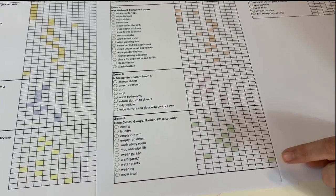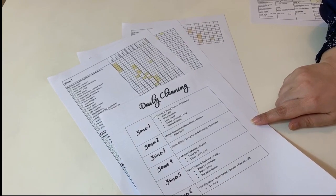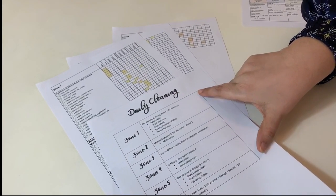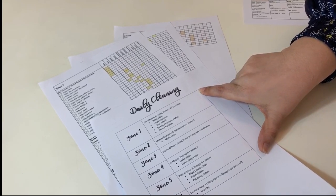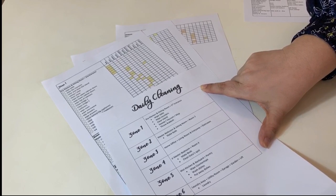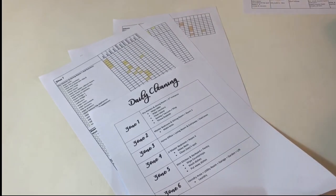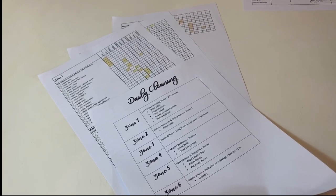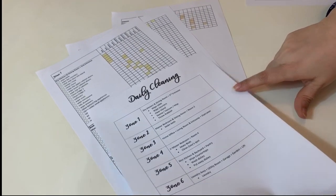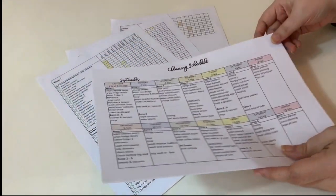The next step is to transfer everything that is done daily into the daily cleaning list. I make it a point to include all these tasks into my morning routine and get them out of the way so I can focus on other tasks and other work after about 11 a.m. You can see some areas or zones require more time in the morning, while others may not even have a single daily chore. And then all the other tasks are transferred into my cleaning schedule for the month.